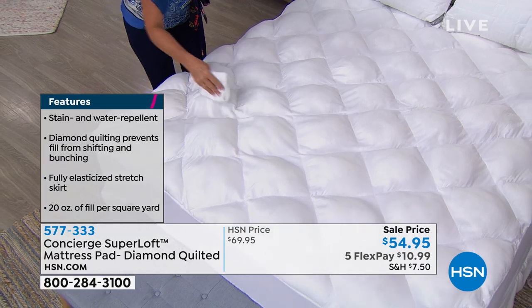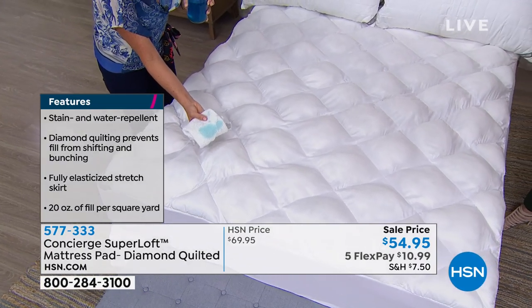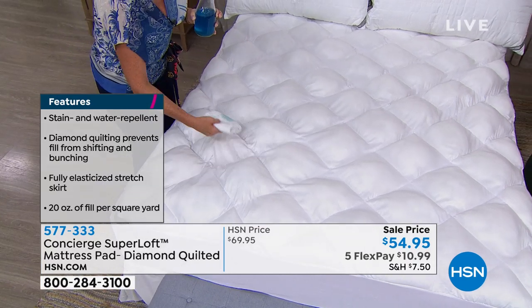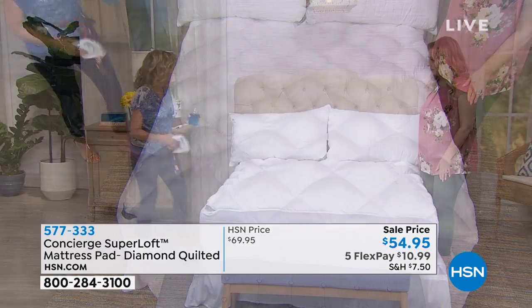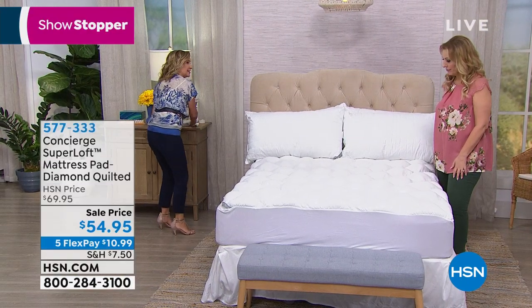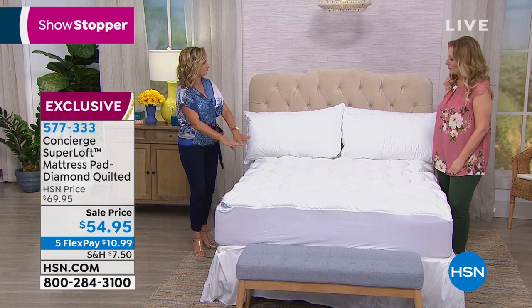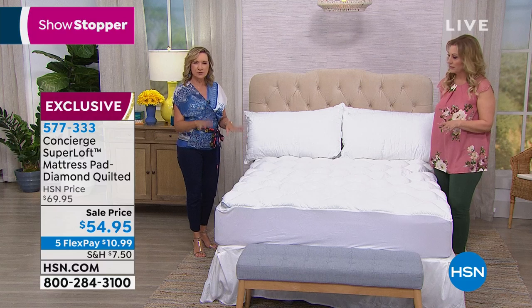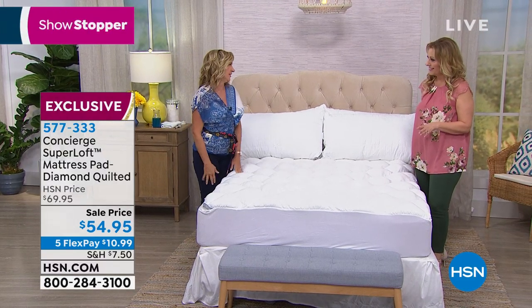You want a mattress pad that gives you that stain and water resistance and repellency. So this is actually going to allow everything to bead up on the surface, to protect that mattress, so you can throw this in the wash and you haven't ruined that expensive investment. A lot of times when you find a mattress pad, it only does that, and that's all it does. What Superloft does is it gives you that protection and that washability, but it really gives you the comfort.